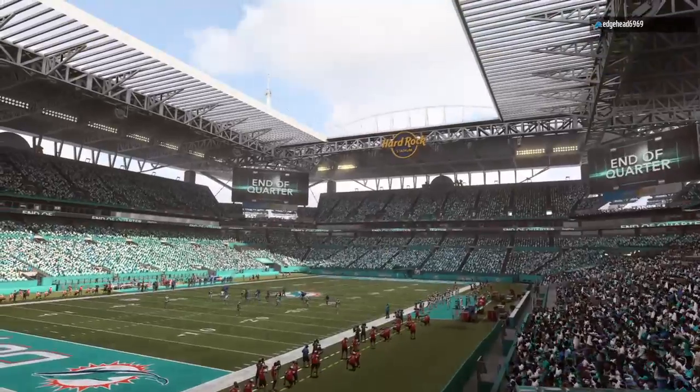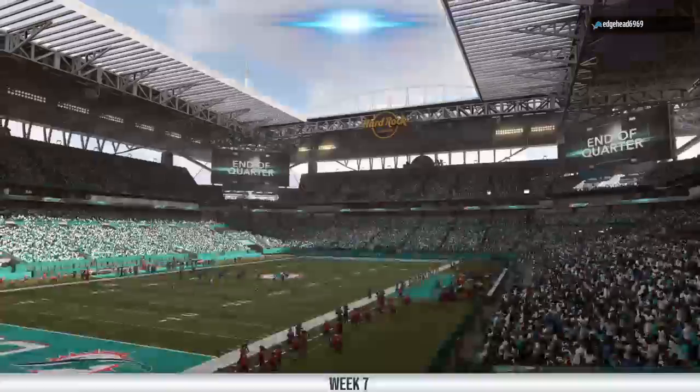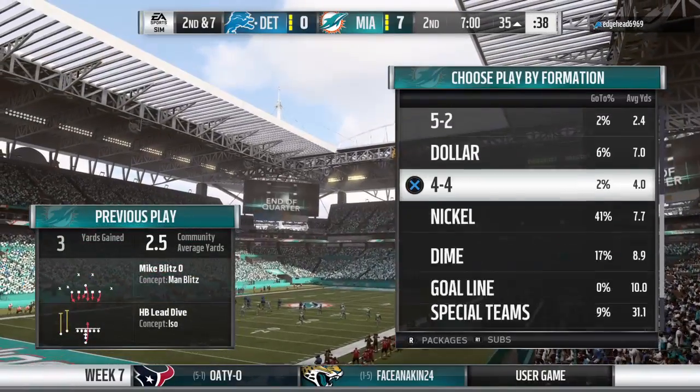Here with Charles Davis, Brandon Gaudin, as the Lions are in possession of the football here to begin quarter number 2. They face a 2nd and 7 to start things out.